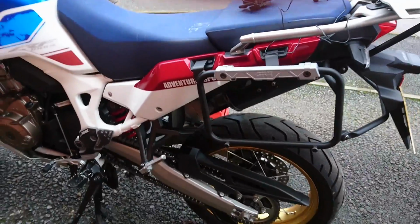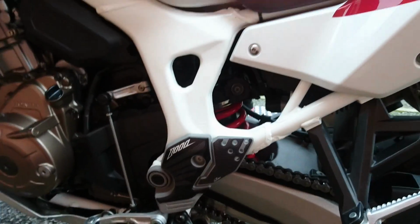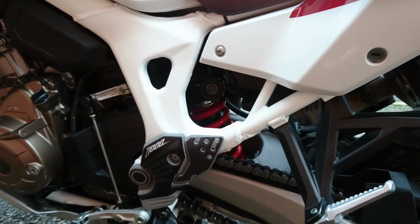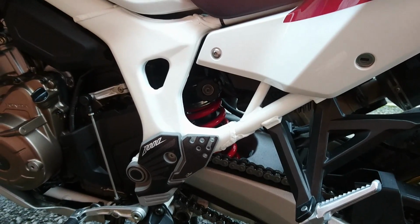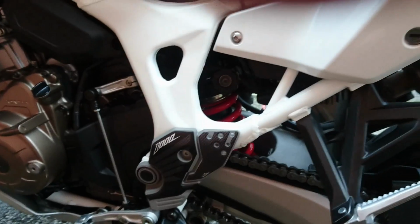But I suppose they can't make it right for everyone. I'm just trying to defend it a bit there. They can't make it right for everyone, but yeah, we put that spring on, and it's transformed the bike. As you can see, manual preload adjuster there.